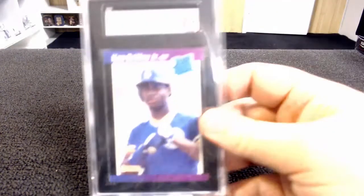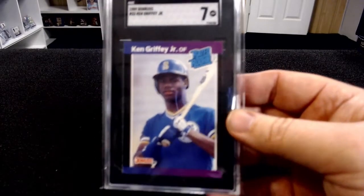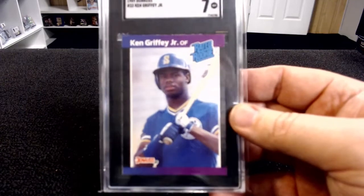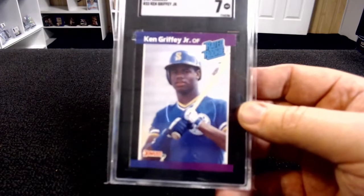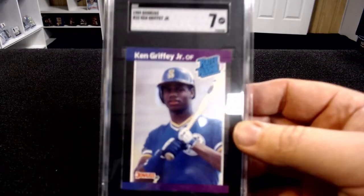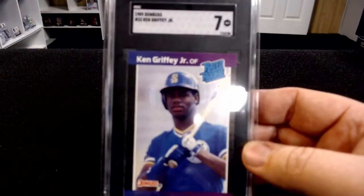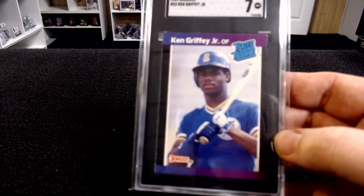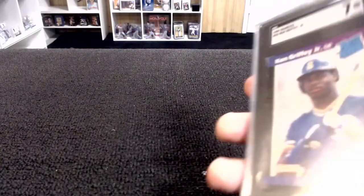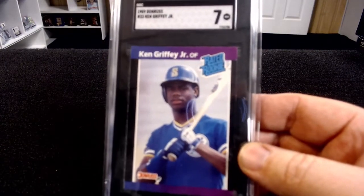I keep sending these in to PSA and SGC. I knew this one was going to be off-centered. I mean, a blind man could tell that's off-centered. I did not think it was going to be a 7 off-centered, but we know. Like I said in the opening, I think SGC is a good grader. Fair. It's hard to squabble when I think they do a very good job, and I think they're fair across the grading spectrum.